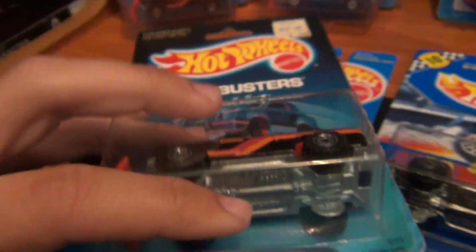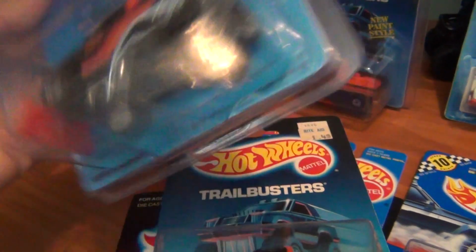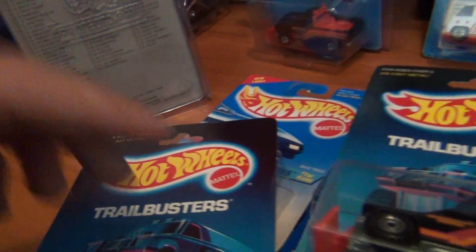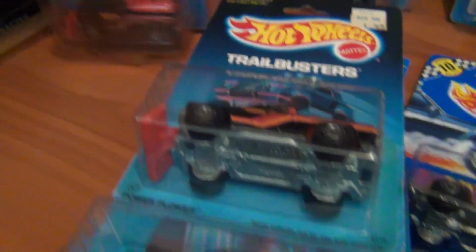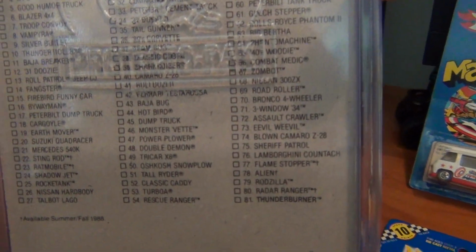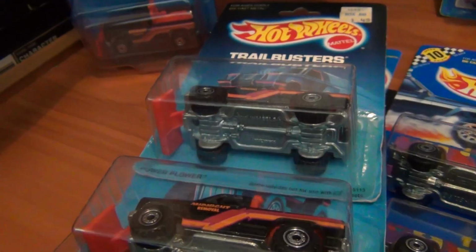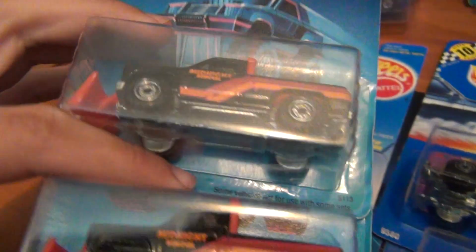So I think that's an awesome variation, and I think this one's different in a way as well. I think the card might be a different variation. Actually, yeah, the card's a different variation to these two, so that's 3 different variations. And this one, to top it all off, has got Blackwall wheels, and I think that's a different variation, or card variation in itself as well. So there's 4 different variations of this particular truck, which I now have in my collection and which I'm very proud of.